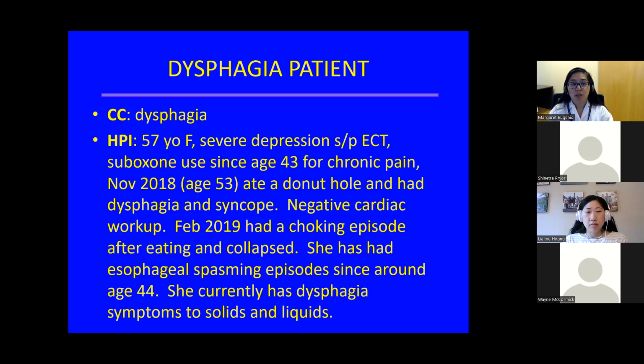She had been on Suboxone since the age of 43. She recalled that about 10 years later she was eating a donut hole and then had dysphagia and syncope. She was admitted to the hospital and had a negative cardiac workup and negative pulmonary workup as well. The next year again, she had another choking episode after eating and collapse. She's noticed that, a year after starting Suboxone, she's always had these esophageal spasming episodes. She feels like it's a tightening in her chest, and she has dysphagia to solids and liquids.